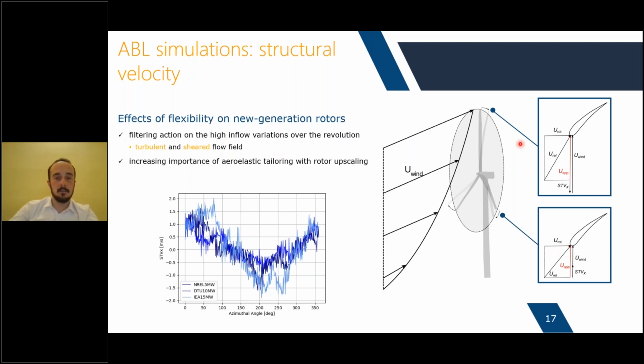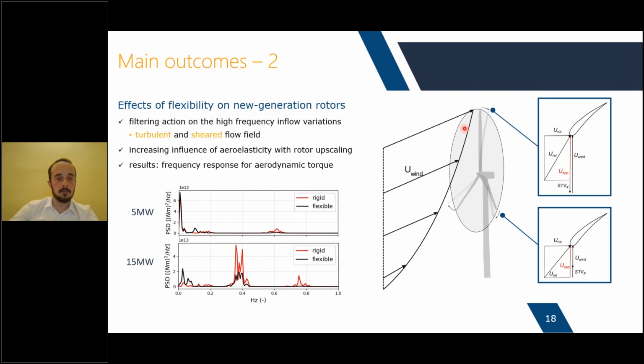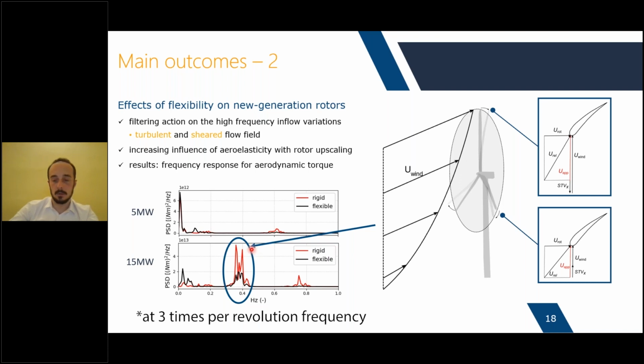This effect basically filters the incoming variable wind profile during the revolution. And the final effect of such a result can be noticed if looking at the frequency response of aerodynamic quantities like torque. If we look at the 5 megawatts, the inclusion of flexible effects wasn't so meaningful in terms of final frequency response. While looking at the 15 megawatts, this caused a very large variation in the final frequency response of the torque at 1 times the revolution frequency. And this is one of the examples of the important outcomes that can be given by including the aeroelastic effect and analyzing the aeroelasticity in the blade.